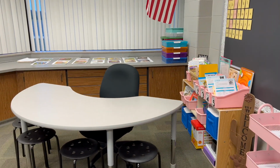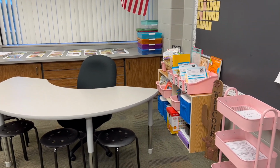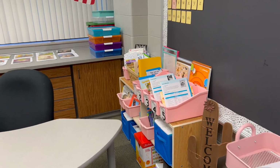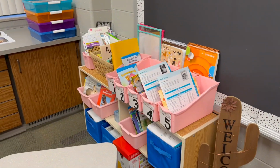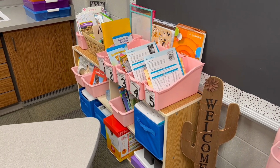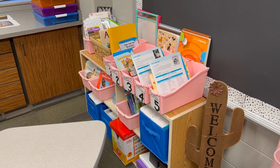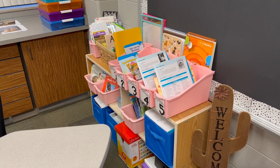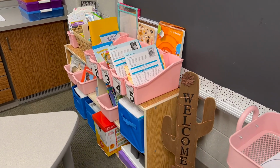I'll show kind of an overview of my small group area. I'm not going to go in full depth of everything on this shelf because it could take forever. So I can do that in a separate video if you want to see my small group area, how I use it, what's over here, what I use. Let me know, I can do a whole separate video of that.